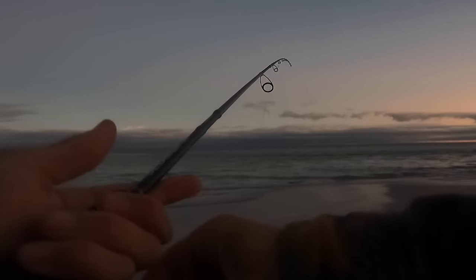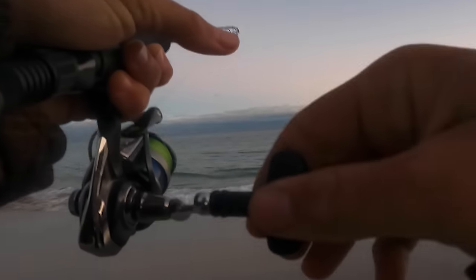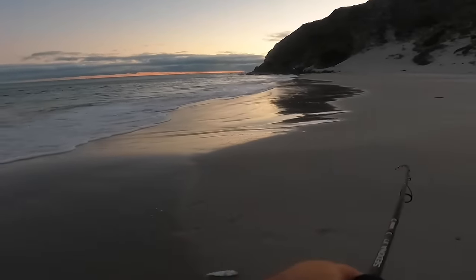I really want to hook salmon on this tiny setup. See how we go. On the tiny setup. Oh, he's small, but still so sick. Come on, buddy. Let's get a look at ya. How sick's that? Smoked it.